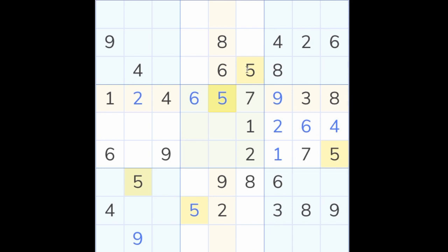Okay, all right. So 5 blocks across here now, meaning that 5 will appear in one of these two squares here. We've got an intersecting 5 here, and when it does, it will block right across this row. So no 5 is allowed here.